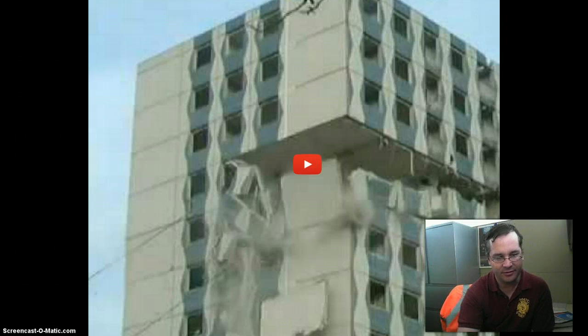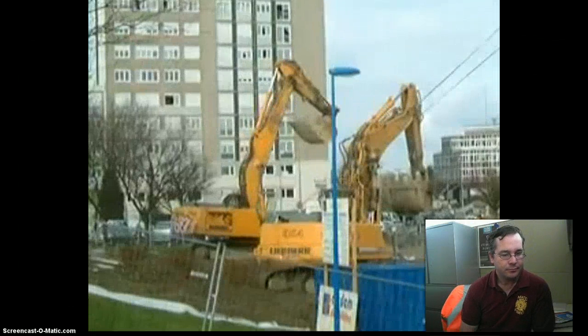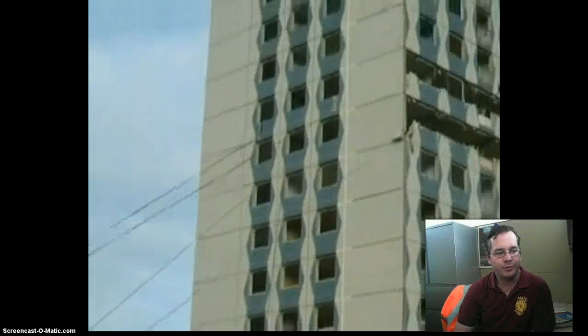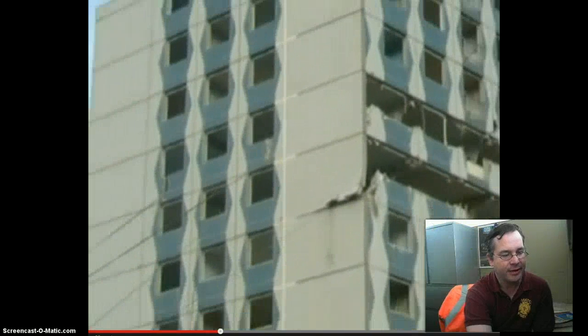And again, the intent here is a controlled collapse of this structure without using energetic materials, i.e. explosives. So we'll watch the video now. So you can see that what they're doing is they're just simply using heavy equipment with wire rope. And they've, again, severely weakened the structure on the floor where they're working. And now they're just working to dislodge this final load path.